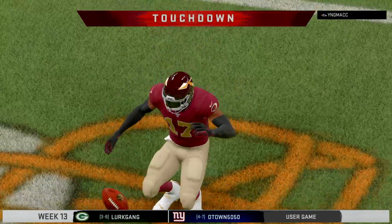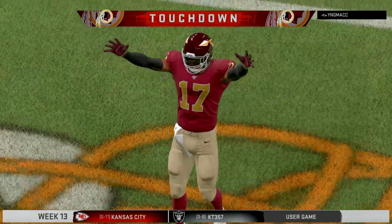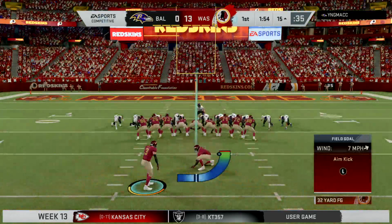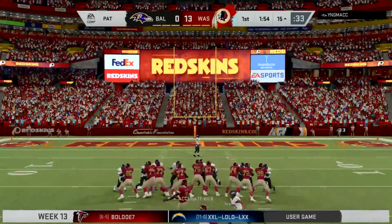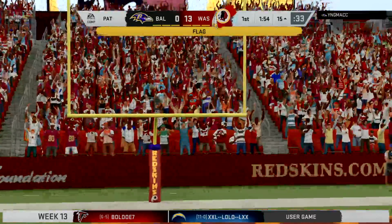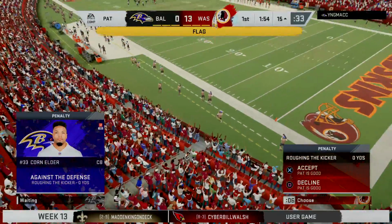And he is into the end zone. Touchdown, Redskins. Terry McLaurin, his 17th touchdown now on the season. And the Redskins are able to stretch the lead out further. And his kick is good, but flags come in. Looks like we're going to get a roughing call here on the follow-through.